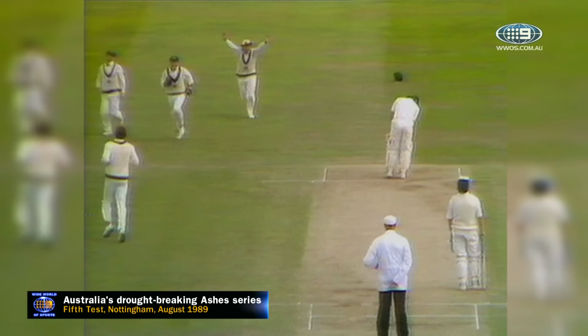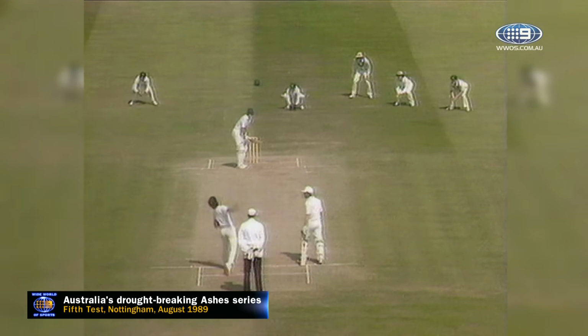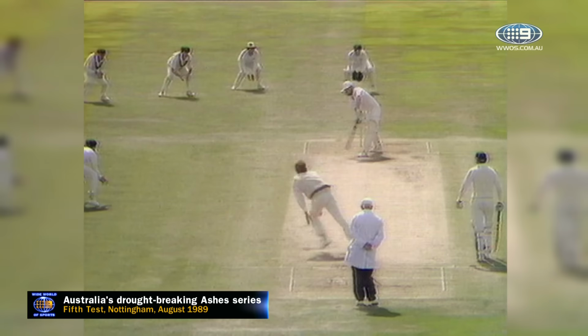And a big shout there. He's done the job. He's got rid of Robin Smith. All out for 255, and with the follow-on in force, England's second innings was even worse than its first. Oh, that's bowled him, clean bowled him. Didn't offer a shot. Great delivery from Geoff Lawson.